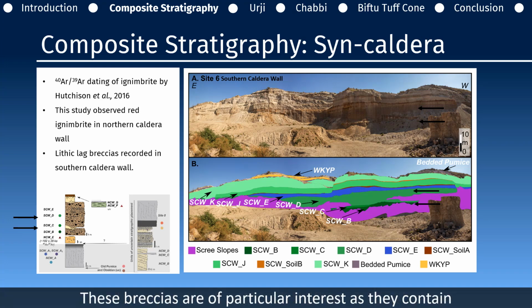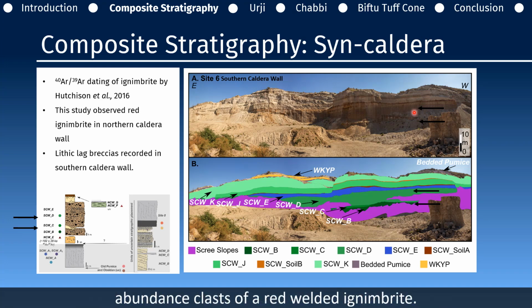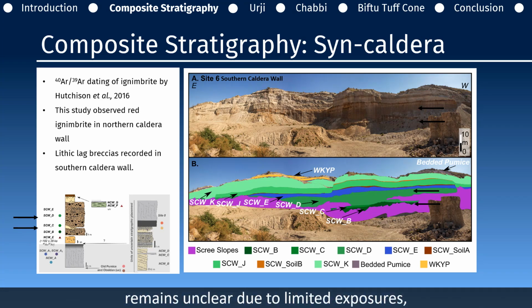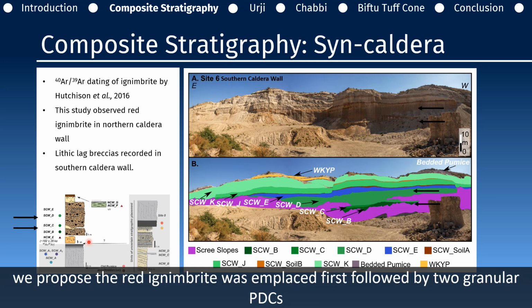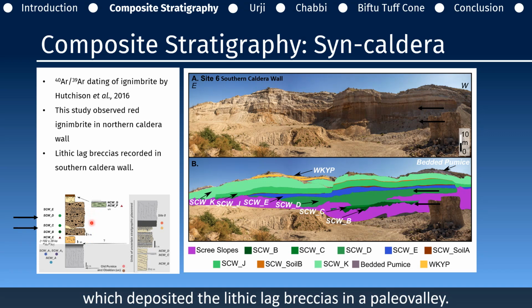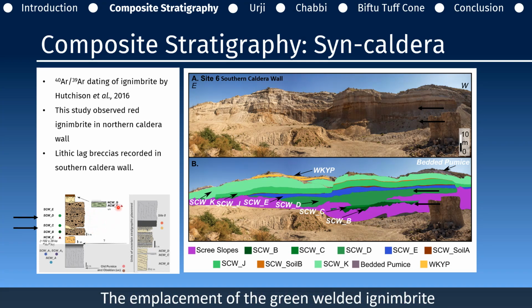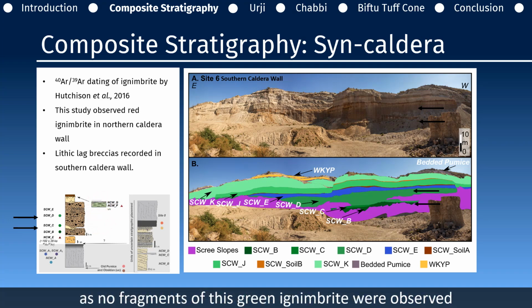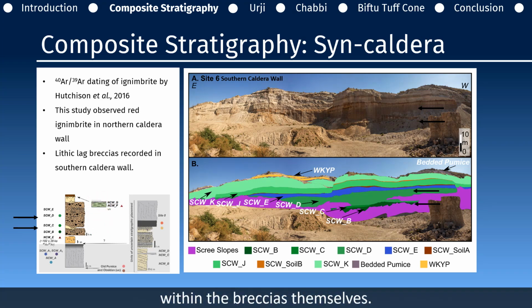These breccias are of particular interest as they contain abundant clasts of a red welded ignimbrite. Whilst the sequence of events surrounding the caldera-forming eruption remains unclear due to limited exposures, we propose the red ignimbrite was emplaced first, followed by 2 granular PDCs which deposited the lithic lag breccias in a paleo valley. The emplacement of the green welded ignimbrite occurred after the deposition of the lithic lag breccias, as no fragments of this green ignimbrite were observed within the breccia themselves. However, it is uncertain if this occurred during the same phase of activity or was a distinct event.